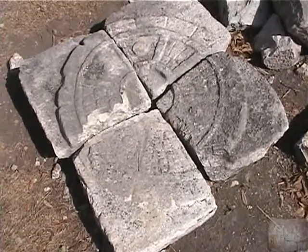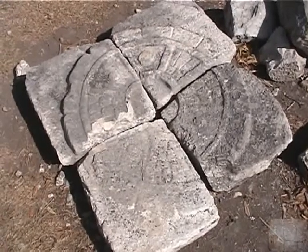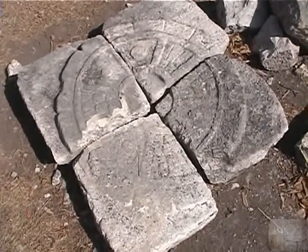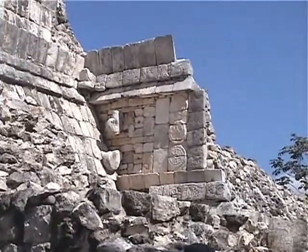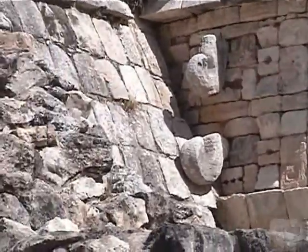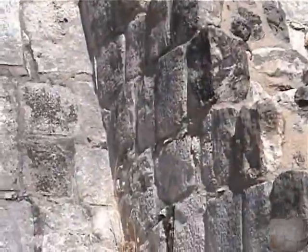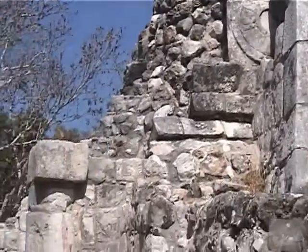However, you do find things like this. Very accurate, perfectly drawn wheels or circles. Sometimes I think they're called a solar disc. Going straight up. And then there again we have Chac, the noses of Chac sticking out. There's a large one right in the corner. That wheel, sort of spoked wheel look, right over there as well. What's that? Oh yeah, there. So we're seeing a lot in this one area.